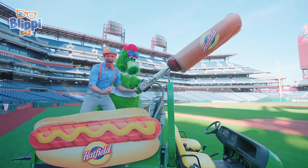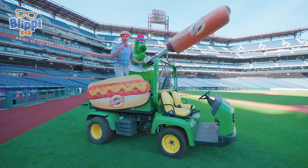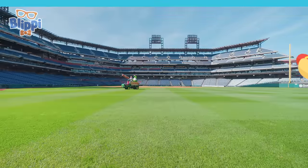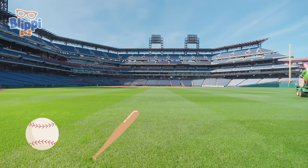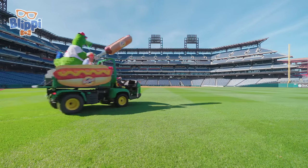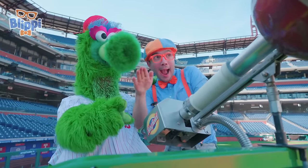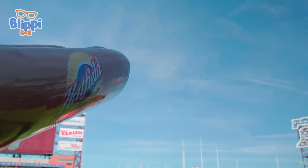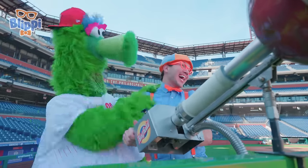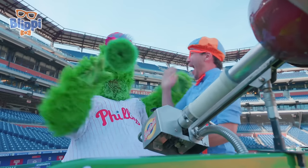Whoa, check it out. It's the Philly Fanatic's Hot Dog Launcher. Time to go for a ride and make some hot dogs fly. Woo! Right there. Woohoo! Whoa! Check it out! Woo! Whoa! That was awesome! Woohoo! Yeah! Woo!